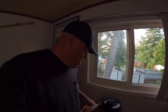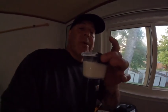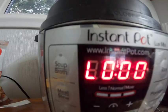Alright, we still got about 20 minutes to go or so, and in the meantime, we're just gonna wait and get ready with our Mexican cheese from Daya. Kind of cheaper version of cheese, shredded cheese, fake cheese that is. And we got a little sour cream to top it off with too.